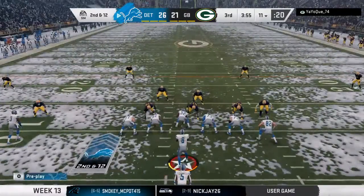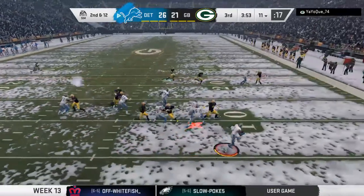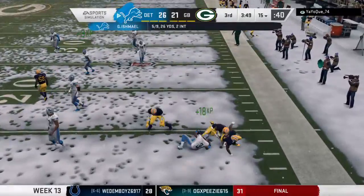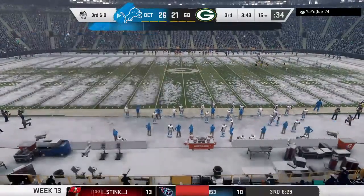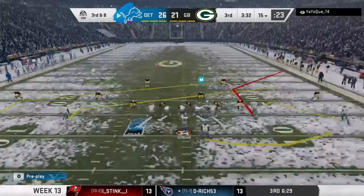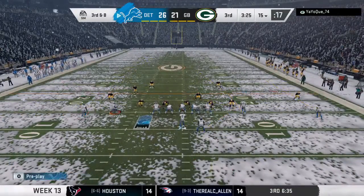Second down and long. And some room for him there as he'll take this up to about the 15. 4 yards on the pickup there, and now they're left with a 3rd and 8. Not your conventional play call, but that's okay. You probe the defense a little bit with some of everything in your playbook. That way they have to account for everything as the game moves on.